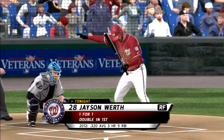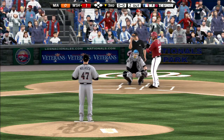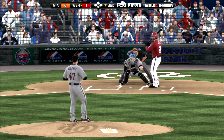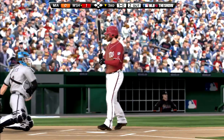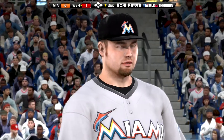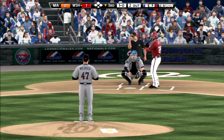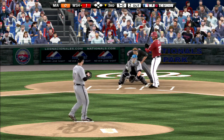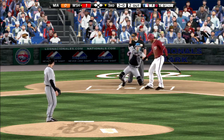Jason Werth will stand in here. He doubled his first time around. Now a fastball a bit too low here. It's ball one. One-oh pitch now. Downstairs, two balls and no strikes.